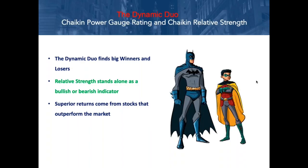Now, what we're talking about is really a combination of fundamentals and technicals. I call it the dynamic duo. The Chaikin Power Gauge measures the fundamentals, and Chaikin relative strength tells you whether the market agrees with the fundamental rating. And that dynamic duo finds big winners and big losers. Relative strength is a powerful tool.